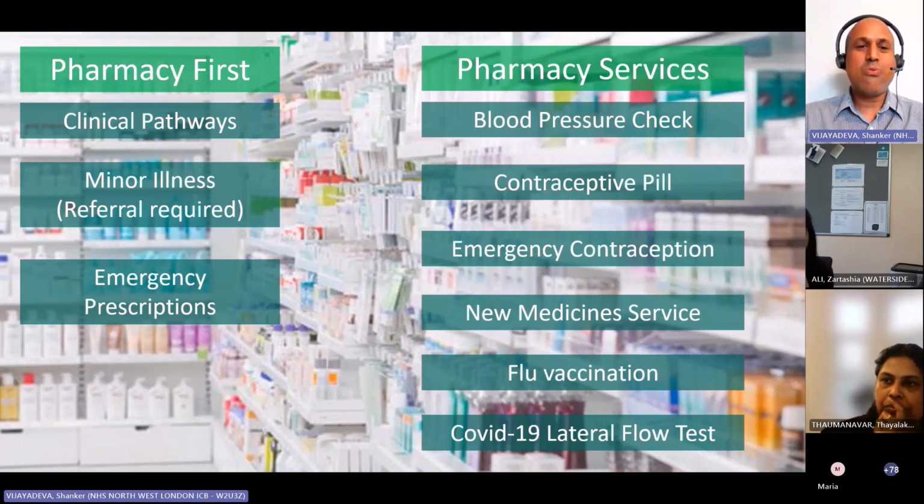So there's a whole array of things, and we're probably going to focus mainly on Pharmacy First, but we're going to touch on some of the pharmacy services. But just being aware of this whole menu of things is really our starting point as to what we can do to direct patients away from general practice.